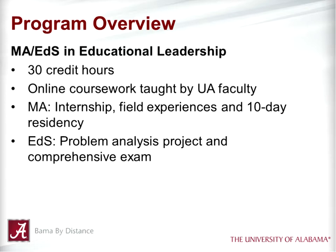We have field-based experiences that are incorporated in all of our courses, and we also have a 10-day residency. The 10-day residency can also be broken down over the course of the 2 internship courses. In the EDS program, you are doing a problem analysis project, and you also have a comprehensive exam.